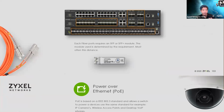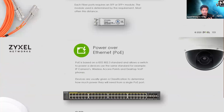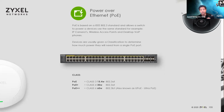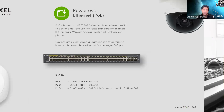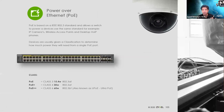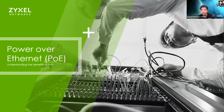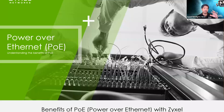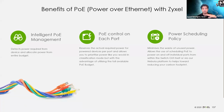And then PoE, primarily what we provide is PoE Plus, and now we just came out with PoE Plus Plus, the Ultra PoE 60 watt models. So you have 30 watts in the PoE Plus and 60 watts in the Ultra PoE. Those are all special in a way that we use smart PoE. We use intelligent processing of our PoE budget to make sure that you can maximize how many devices you can install. You're able to detect the draw of the devices, and because of that, you're able to allocate just what they draw to the budget.